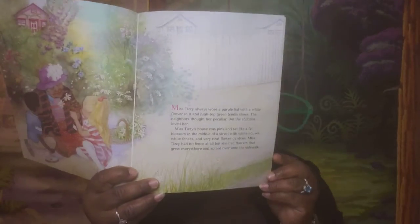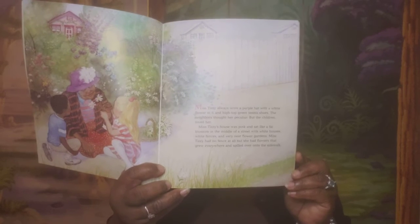Miss Tizzy's house was pink and sat like a fat blossom in the middle of a street with white houses, white fences, and very neat flower gardens. Miss Tizzy had no fence at all, but she had flowers that grew everywhere and spilled over onto the sidewalk. So this is Miss Tizzy.